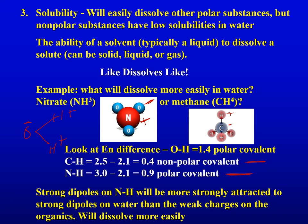So this N-H compound is going to nudge it out. It's going to just push the other one. The other one wants in, you know. Methane wants in there. It's got a little tiny dipole. It's just not going to outmuscle the N-H compound, or other water molecules.